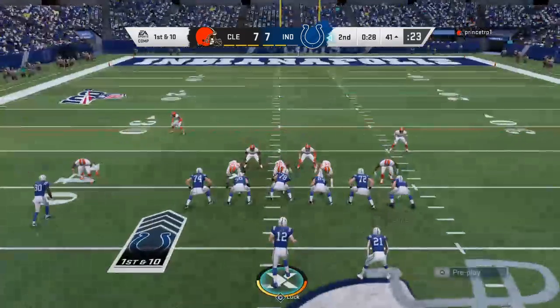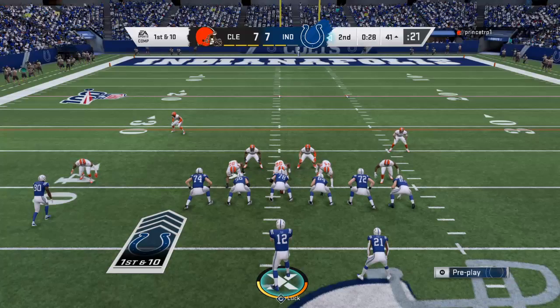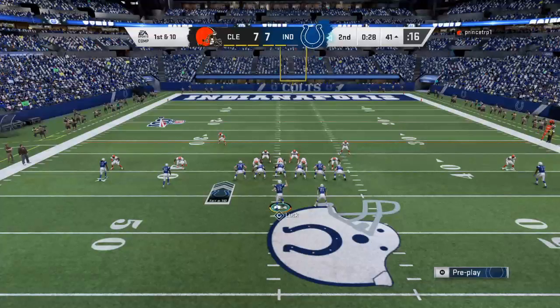11 V. Hey, check Mike 57. Mike 57. Get him. Get him. Hey, wahoo!